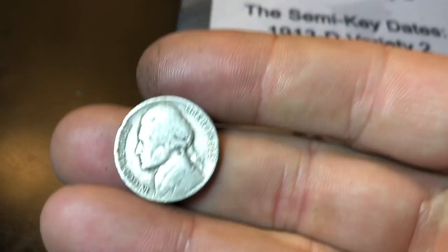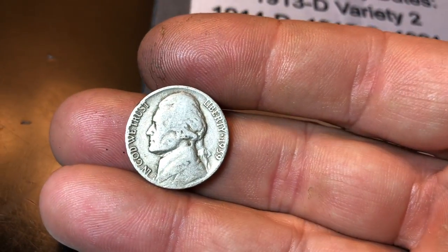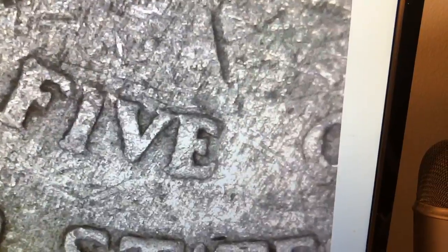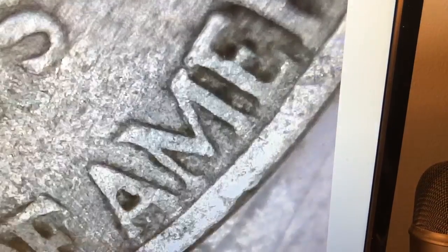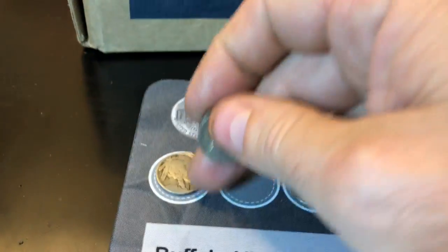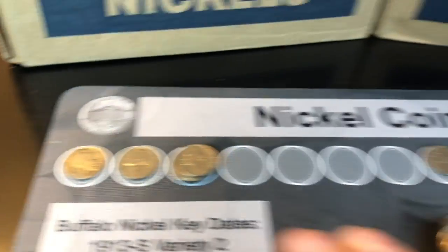1939. Is there a mint mark? Of course there's not. Let's check it for doubling. Can I find another one? Nope. No DDO on this one. Still, 1939 and a 1913 Buffalo with some early finds. Could be a good chase box.